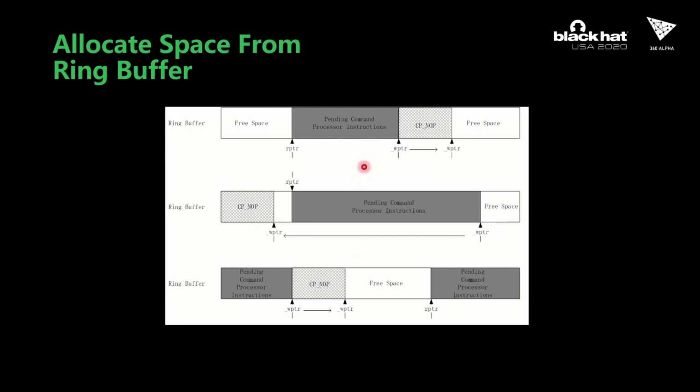When read pointer is less than or equal to write pointer, if there is enough space from write pointer to the end of the ring buffer, allocating is simple. We just need to advance the write pointer and return the original write pointer. If there isn't enough space towards the end of the ring buffer, we have to look for space from the beginning of the ring buffer up to the read pointer. If there is enough space, advance the write pointer from the beginning of the ring buffer. Otherwise, the allocation will fail.